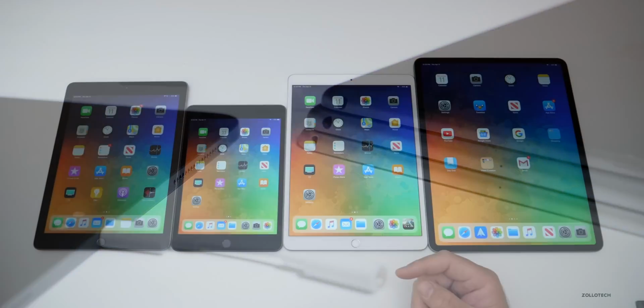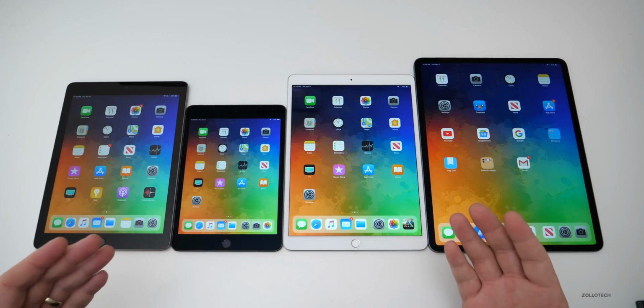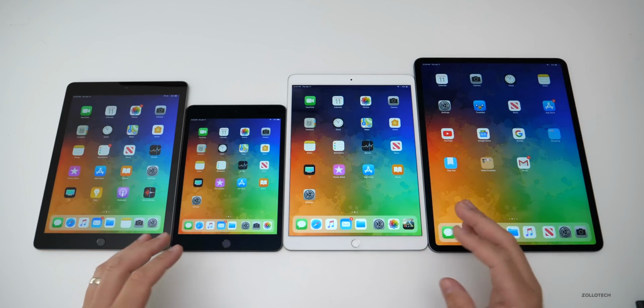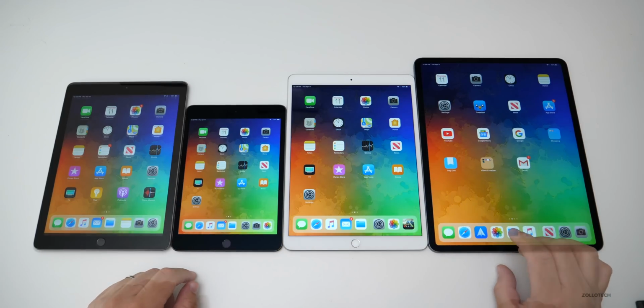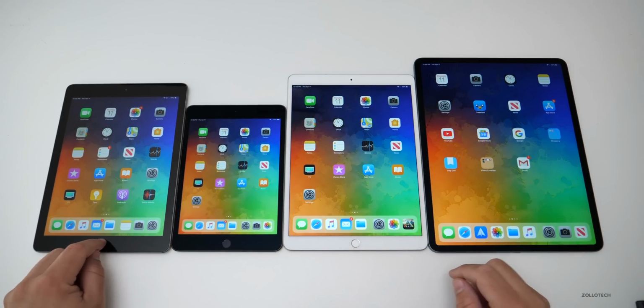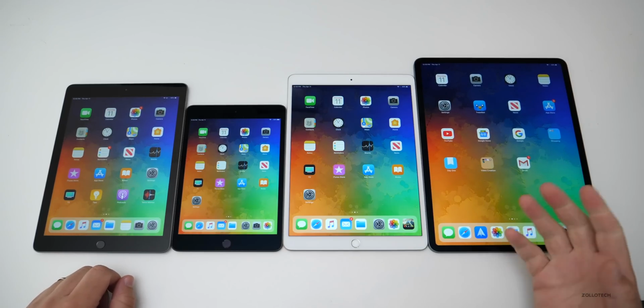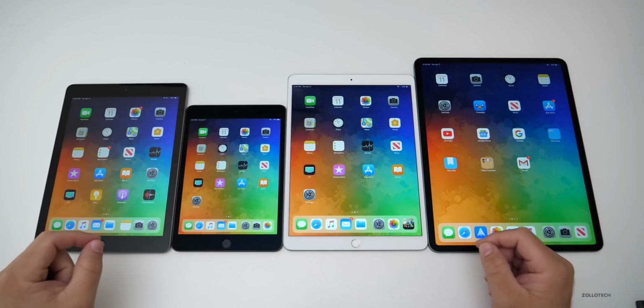Now, let's talk about speed between the four, because speed should be significantly different between them, but it's not as different as you might think. So let me close all the apps in the background. Now all of the apps are closed in the background. So if I double click here on the home button, you'll see there's nothing there, nothing on any of them running any apps whatsoever. Now the speed is quite good.